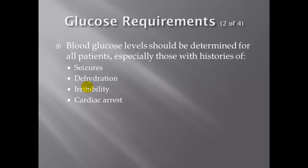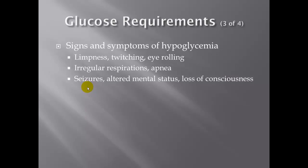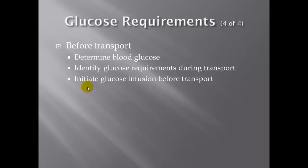Blood glucose levels should be determined for all patients, especially those with histories of seizures, dehydration, irritability, or cardiac arrest. Signs and symptoms of hypoglycemia: limpness, twitching, eye rolling, irregular respirations, apnea, seizures, altered mental status, or loss of consciousness. Before transport, determine their blood glucose, identify glucose requirements during transport, and initiate a glucose infusion before transport, as necessary.